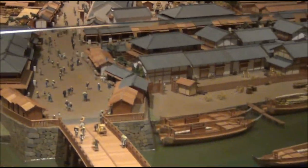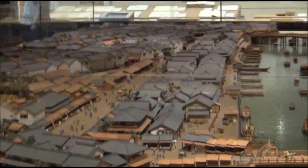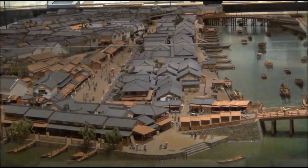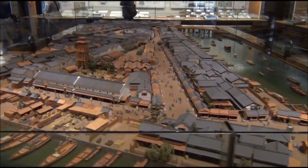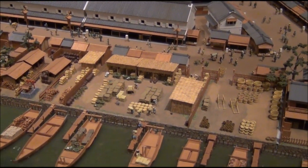Let me step a little back. It's huge. So if you look, it's the whole room all the way to the back. That's this village. Isn't that amazing? I can try to zoom in for you to see.